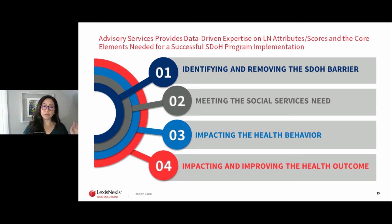So now I'm going to hand it over to Wendy, and she's going to talk a little bit more about how you can use SDoH for patient outreach and engagement.